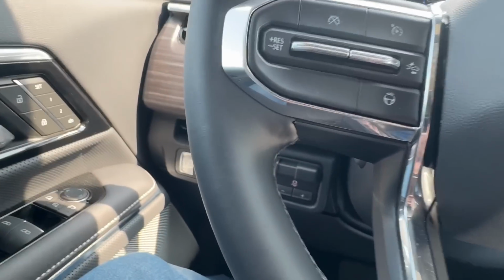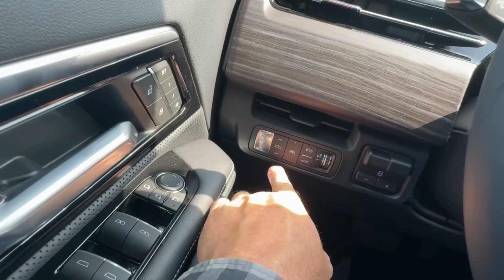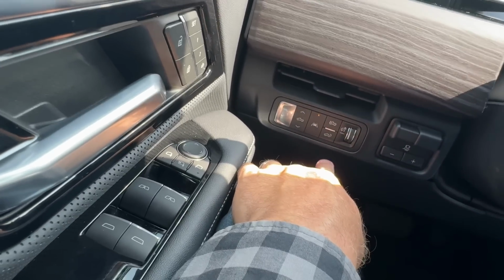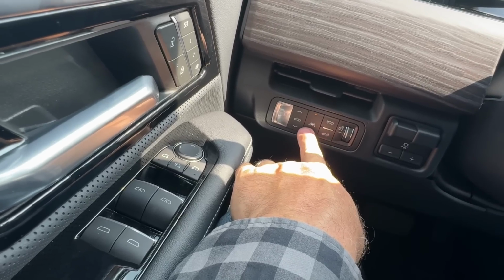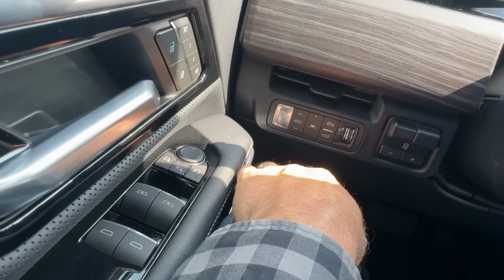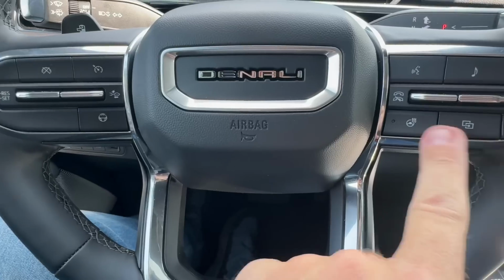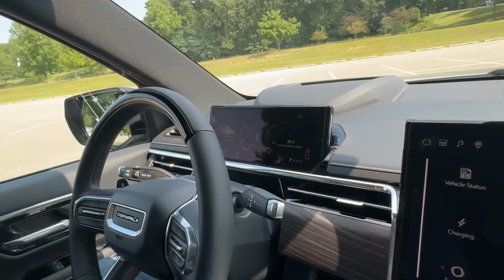So there's another one right there. And this is also a way I can control my suspension. So I have up and down on my suspension. I can open my frunk, open my bed, tailgate. Also, this is my lane keep switch. I do have Blue Cruise right there. Heated steering wheel. I mean, it has everything. But I wanted to kind of show you the design first.